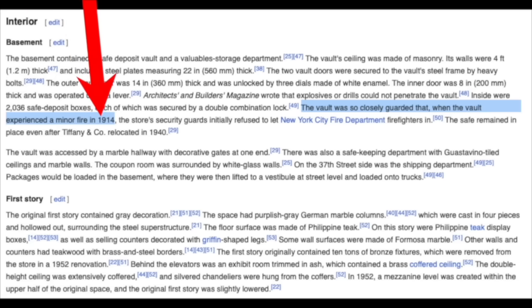And of course, they go on to give us this weird story where there is supposedly a fire inside the vault somehow, where it must have been the neighborhood ghost or a planned fire, because the guards knew that there was a fire inside the vault. Remember, it's inside the vault, so they must have shut the doors afterwards. Yet these guys refused to let the New York City Fire Department firefighters inside. Does this sound off to you?